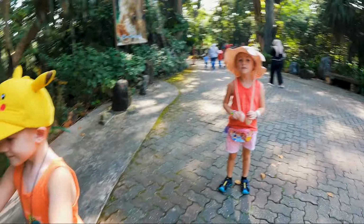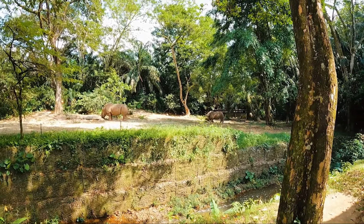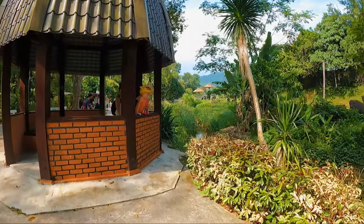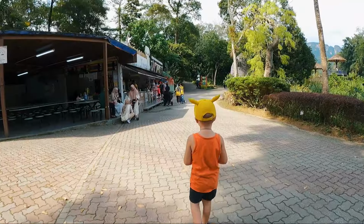Pop quiz. What animal has really thick skin and a horn on its nose? Rhinos! A giraffe and two rhinos? It looks like they found a cafeteria.